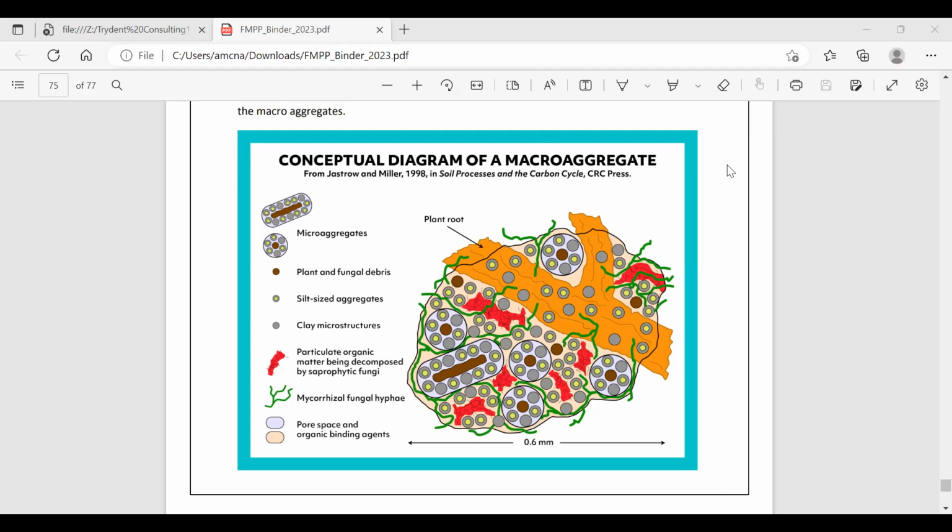So this is a good visual diagram of a macro aggregate. This is what's forming around the roots of your plant. If any of you are gardeners, you'll know that when a plant has expired in your garden and you pull it out to discard or compost it, nine times out of 10, if you have decent soil structure and your plant has grown fairly well during that season, you pull up that collard green plant and the root system is holding all of that soil in place.